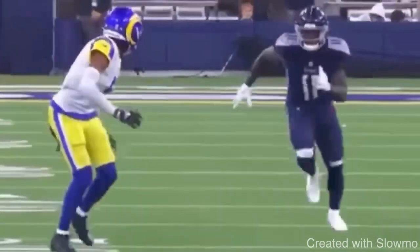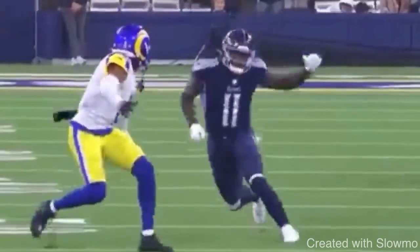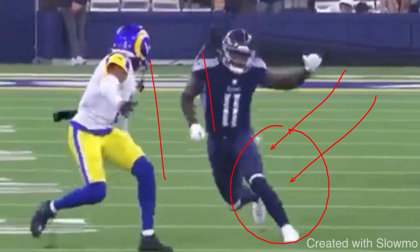So now, when you guys make that cut going full speed off of one step, you've got to have ankle stability. You've got to have knee stability. So how do you develop that? There are a lot of things you could do, but a lot of one-legged exercises. Get in the gym and do a lot of one-legged exercises, because that will develop that strength and allow you to absorb that force of running full speed and cutting on a dime.